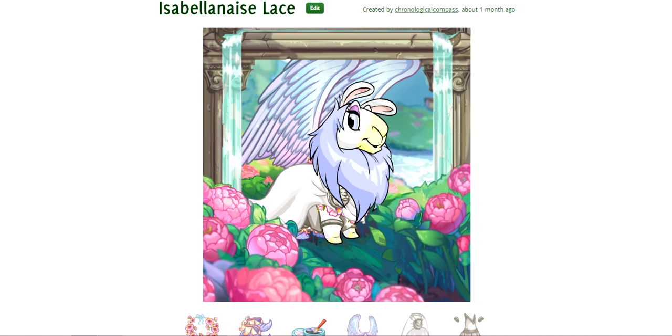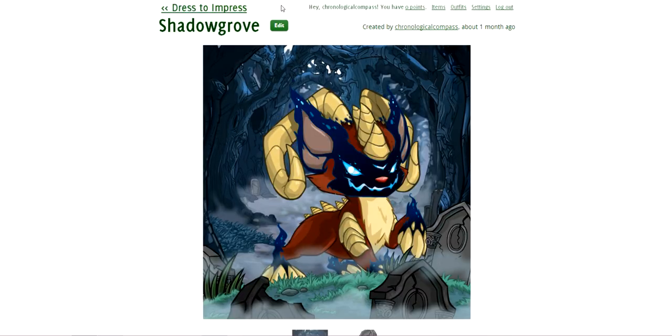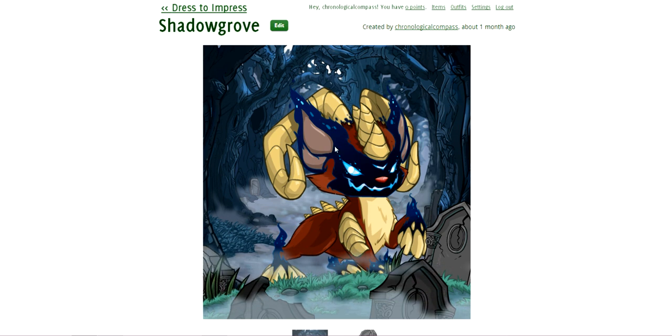So examples of how to customize these quote-unquote difficult to customize Neopets: I have Shadow Grove here, who actually was a gift to me from somebody on Reddit. So thanks, Cooley93, you're awesome. Shadow Grove can't wear regular clothing. There's certain mutant clothing that he can wear, but I just chose not to equip it onto him. But he can wear backgrounds and foregrounds and stuff like that.